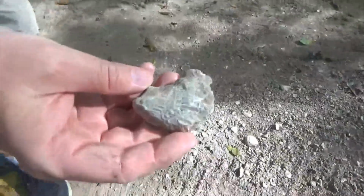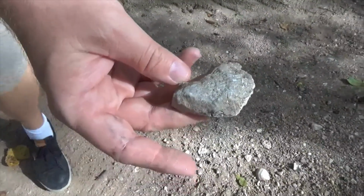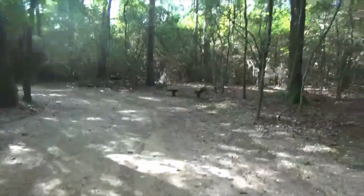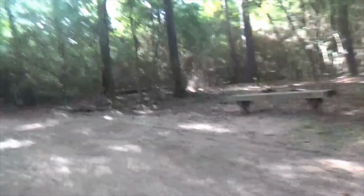Look at that, it's a fossil. It's actually a fossil. So wherever they're getting the gravel from, they actually have fossils in it. That's pretty cool. Look at that shell. These are fossils all along here. Oh, that's really cool. There's shells and fossils in here. I did not expect to see that. That is pretty awesome. Whatever they're using for the road gravel or the trail has fossils in it.